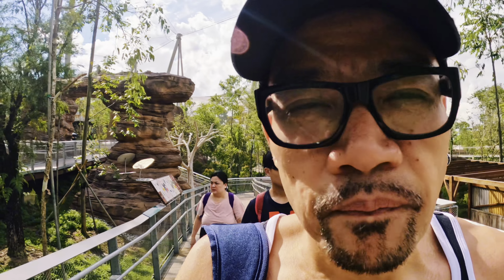This is our second round coming into this sanctuary, and right now the sun is up. It's very hot. It rained a while ago, but fortunately, even if it can be very hot here in Bird Paradise, the good thing is that there are air-conditioned rooms where you can hang out after going through every sanctuary.